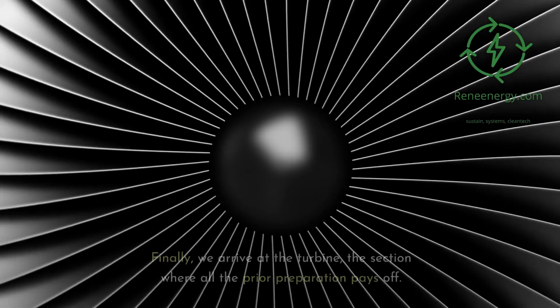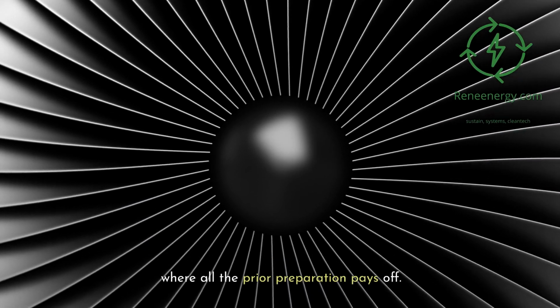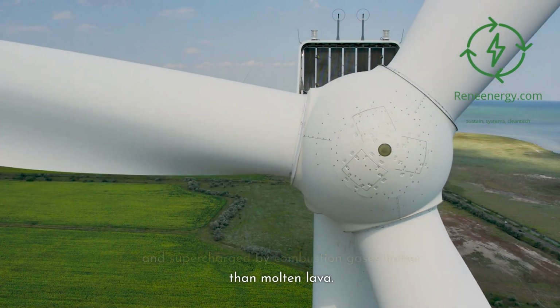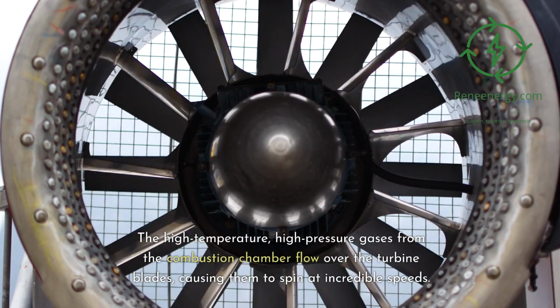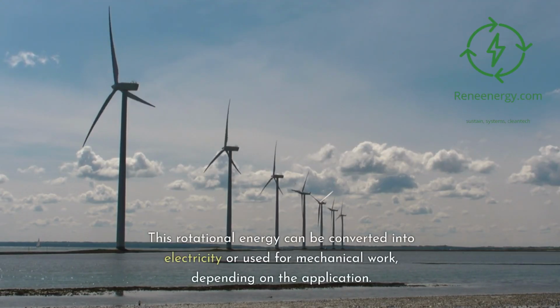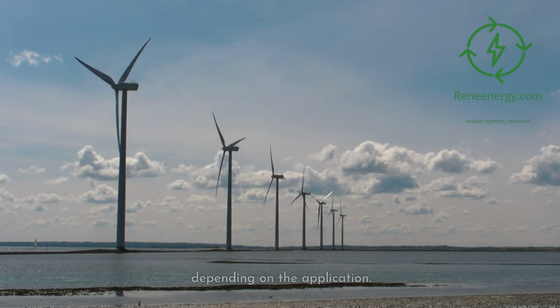Turbine. Finally, we arrive at the turbine, the section where all the prior preparation pays off. Imagine a windmill but operating at jet speeds and supercharged by combustion gases hotter than molten lava. The high temperature, high pressure gases from the combustion chamber flow over the turbine blades, causing them to spin at incredible speeds. This rotational energy can be converted into electricity or used for mechanical work, depending on the application.